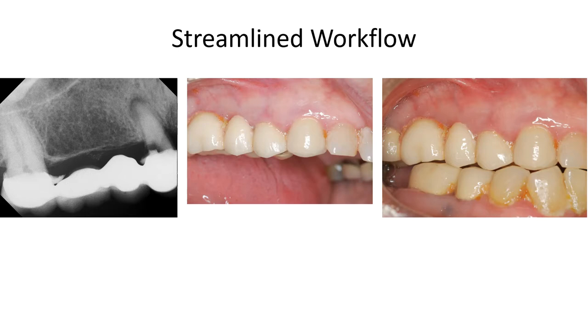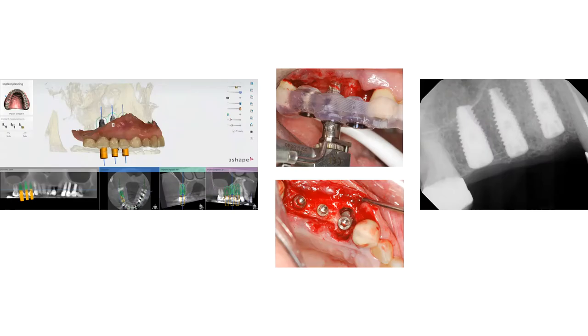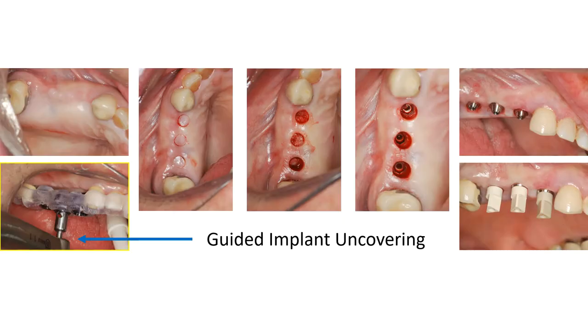Here's a case, failing maxillary bridge. The bridge is going to be sectioned between the first and second molar at the tooth with decay, which is going to be extracted. So we integrate our data sets, cone beam CT, intraoral surface scan, surgical guide is created, implants placed. And you see there's going to be some grafting that's done and the decision is to bury those implants. Now the implants are healed. They're ready to be uncovered.